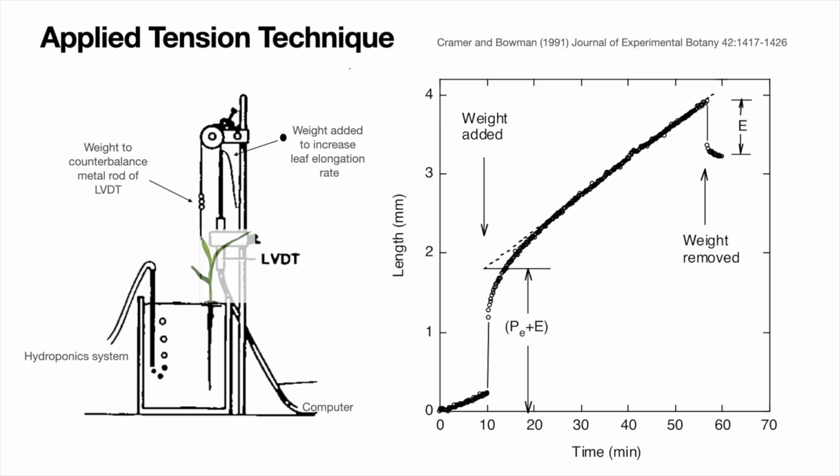There is a rapid increase in length due to both plastic and elastic stretching of the material, but underlying that is the actual natural extension and growth of the leaf. That is revealed in the linear steady-state growth rate between 30 and 57 minutes, after all of the plastic and elastic extensions are essentially complete. Again, if you want more details, read my paper.